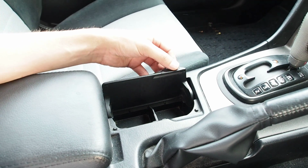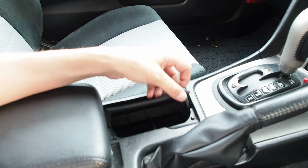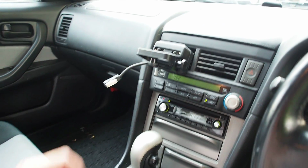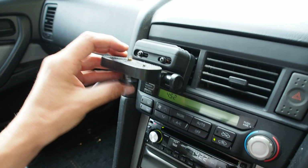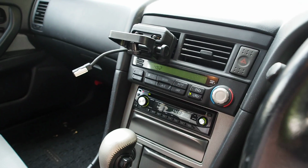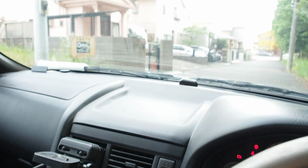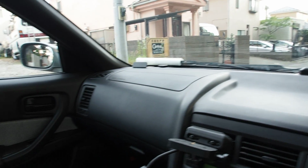Okay, place to put 2 cups or Japanese coffee, which I actually bought today. I never buy Japanese coffee, but today I was like, maybe I'll have a Japanese coffee. And I did. And it was so-so, because I don't really like it that much. Never been smoked in. Dashboard doesn't have any lift or any problems. Looks like a pretty clean car.